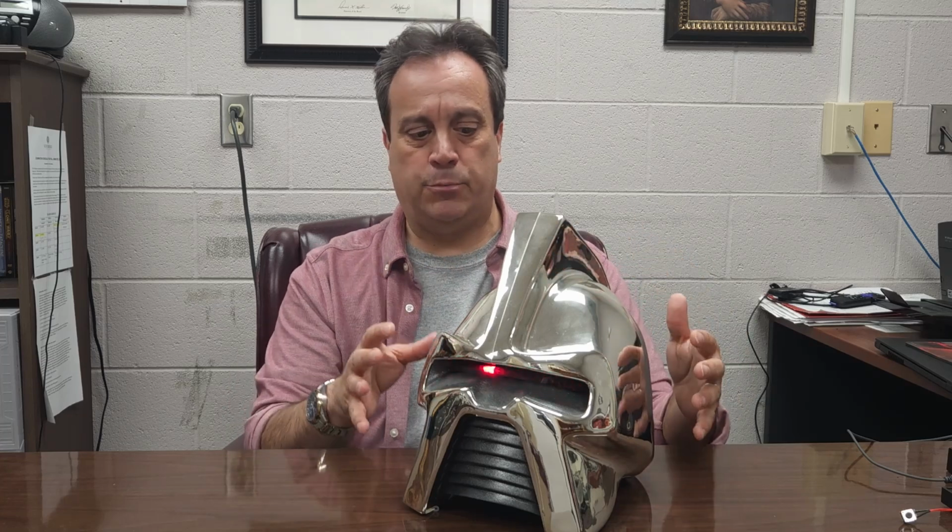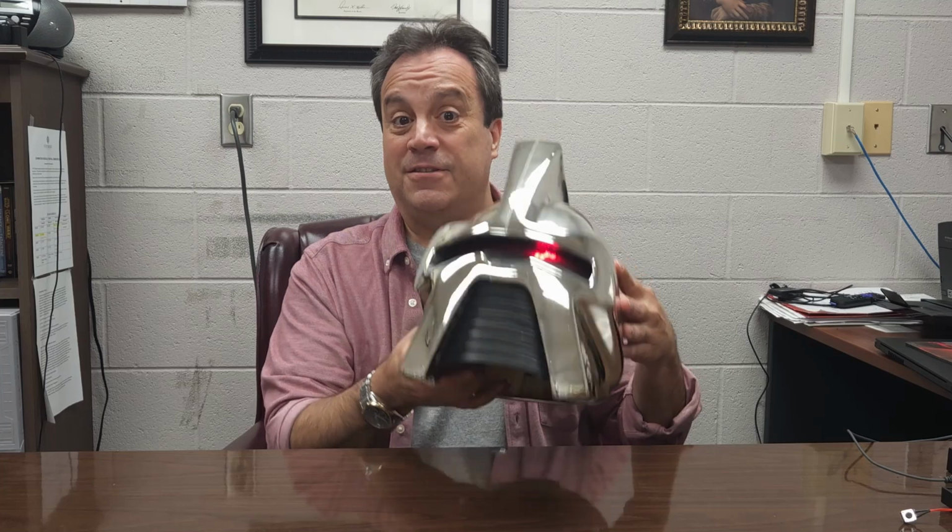So that makes it solid. It's more sturdy and stable when you have the 2 pieces put together. It's very lightweight for the most part. The heaviest thing is that mouthpiece grill. And then you have the electronic eye.